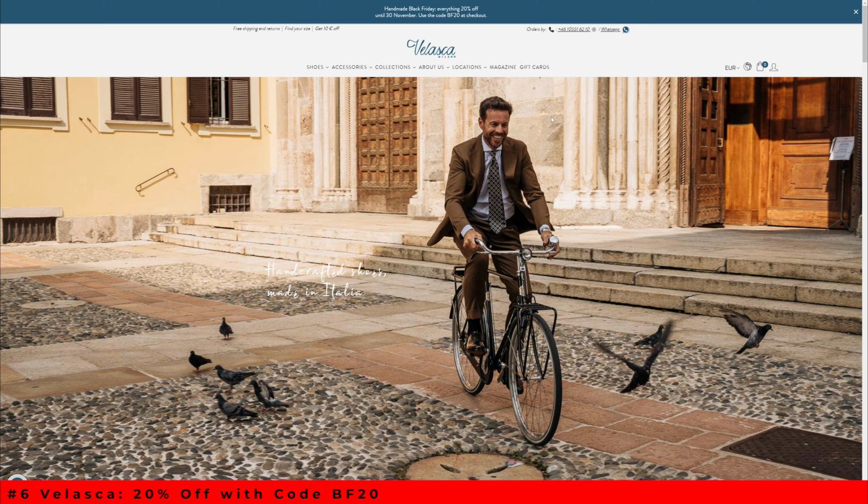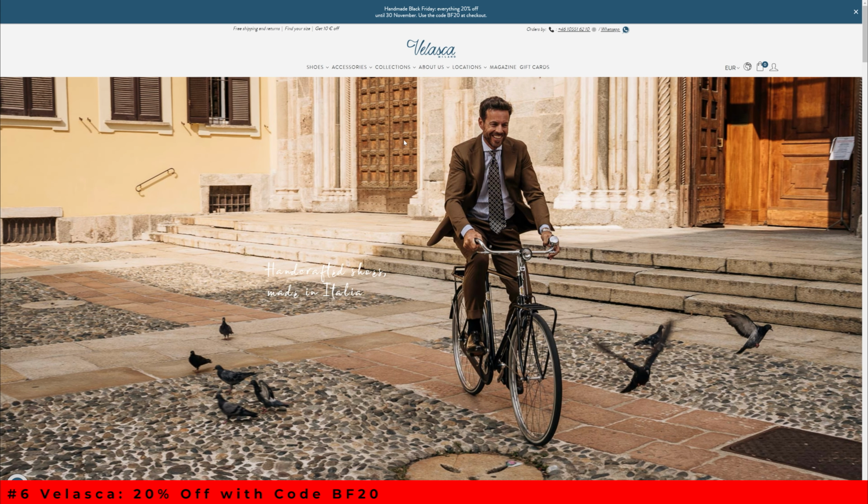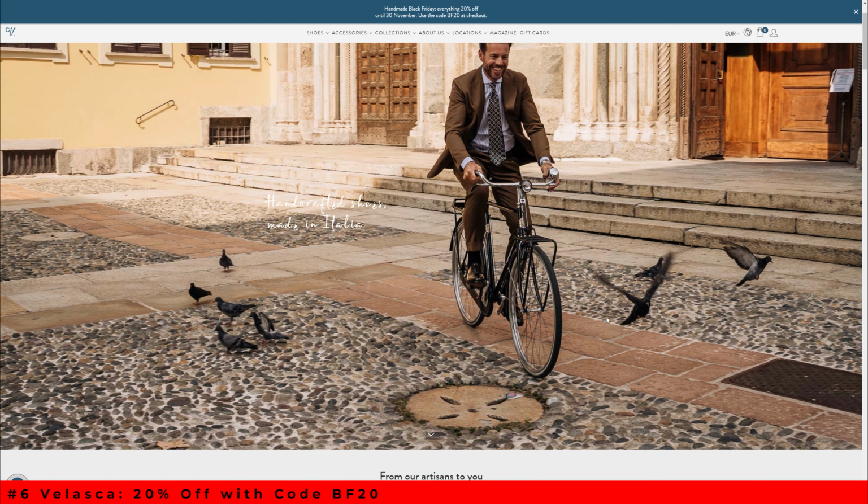Moving on, let's go to Italy and Milan for Velasca, who is a company that makes Blake stitch shoes. So I think this is the only entry here that is about Blake stitch shoes, but they have a decent reputation and I really like their website and the way they present their photos. I mean, this action shot here is just fantastic.